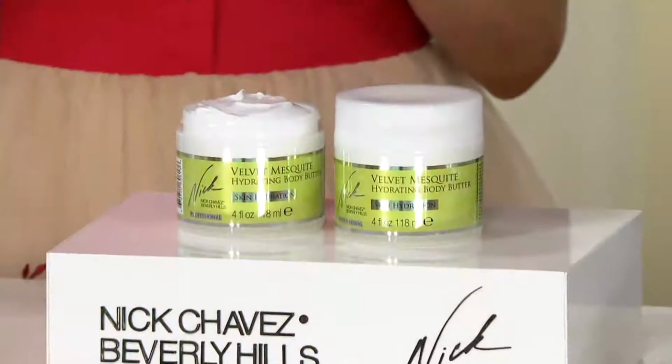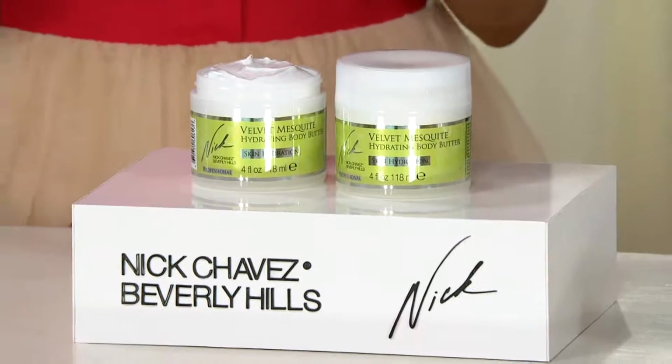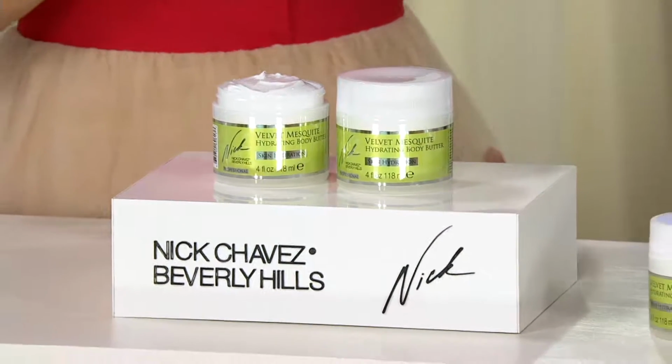I have to tell you something. This is my passion because this is for my grandmother who's in heaven, and she inspired me about using the Velvet Mesquite tree. Now, what's so great about this, it's going to give you hydration. It's going to give you moisturization. It's got mango in it. You know what mango does? Mango gives that glow to your skin.